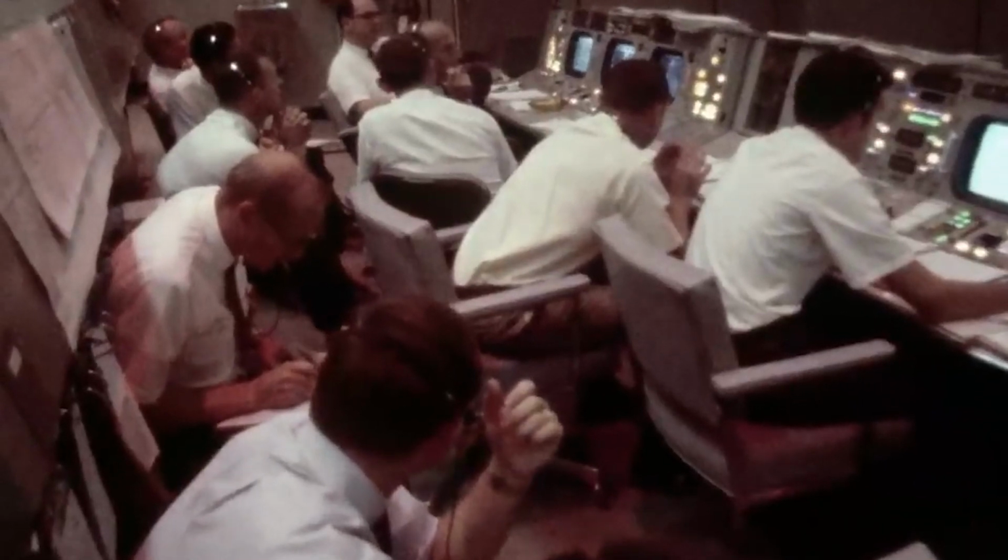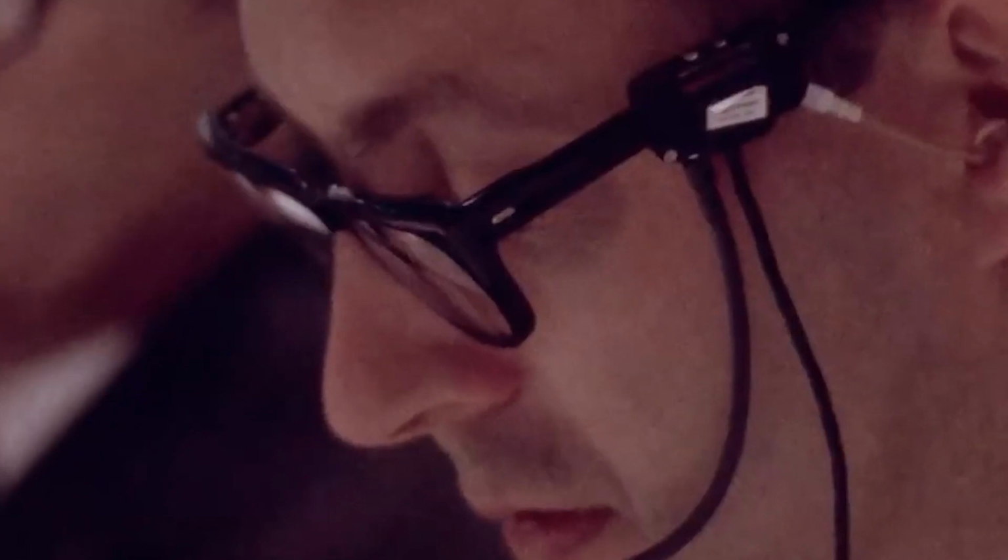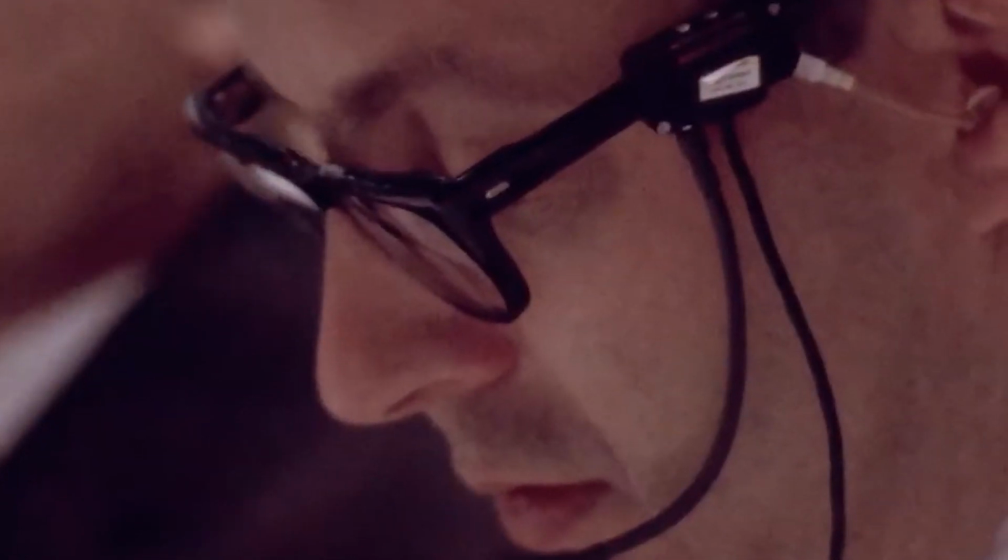Roger. 2 hours and 44 minutes since launch, Command Module pilot Mike Collins radioed Houston to advise the TLI burn had commenced.